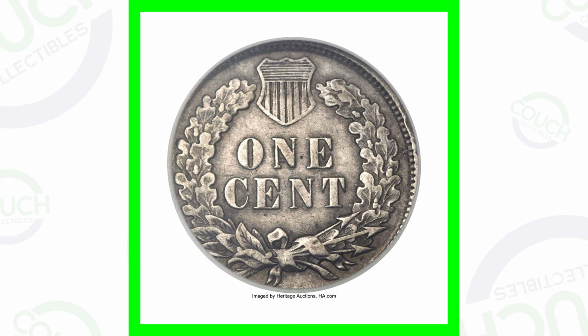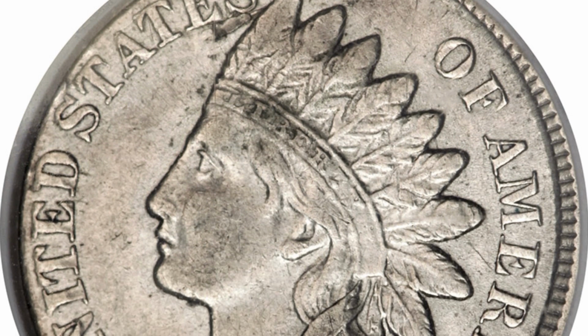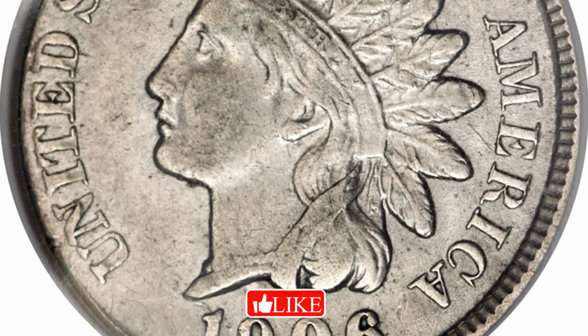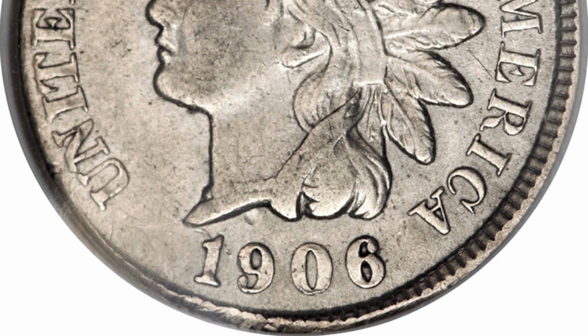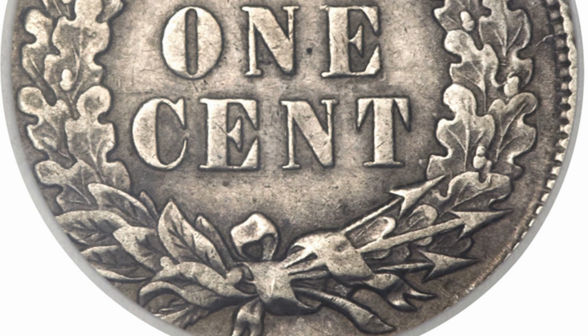So here is one of the 15 unbelievable coins that we're going to be looking at, because this Indian head 1-cent coin sold for over $19,000. That's right, 19,000 US dollars. So these Indian head pennies, of course, they're not supposed to have this silver color to them, so definitely always be on the lookout for those.